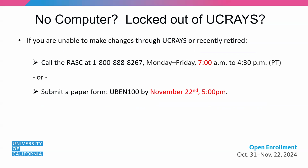If you don't have a computer or you're locked out of UC Raise, you always have the option to contact UC Raise or the RASC at 1-800-888-8267 Monday through Friday from 7 a.m. to 4:30 p.m. You can also submit a paper form, the UBEN 100 form, but your forms and selection changes must be done by November 22nd, 5:00 p.m.